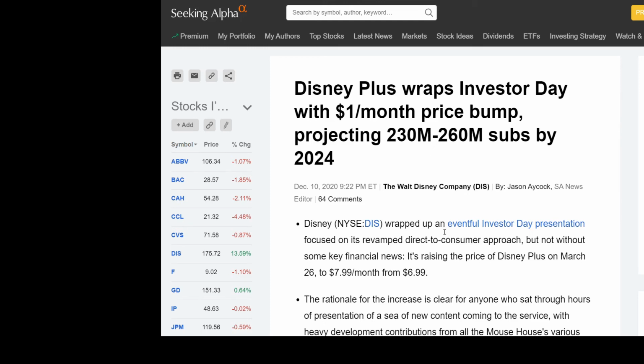And this was very well received by the market, because as we can see here, Disney actually increased the stock price by more than 13% as of Friday. So the investors were really happy to see these new estimates and the bump in price, because this means that they're going to earn more money.